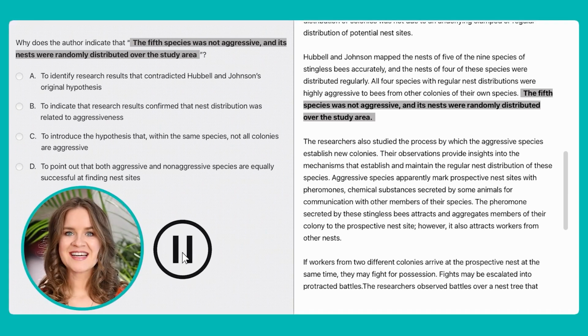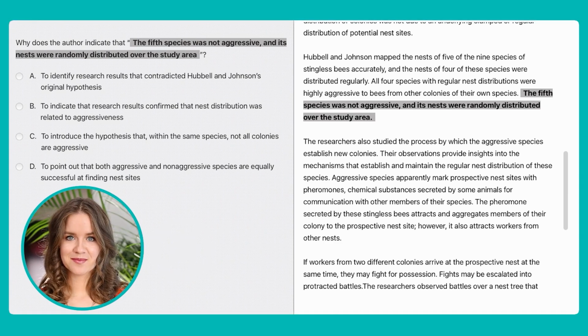For this question, you must first read the statement. The 5th species was not aggressive, and its nests were randomly distributed over the study area. Technically, you can already find the right answer and move on to the next question. But let me give you some tips for other questions of this type.